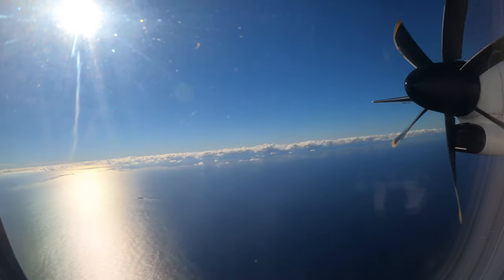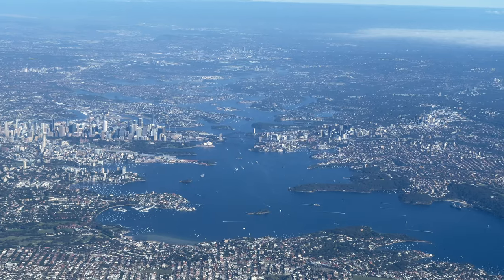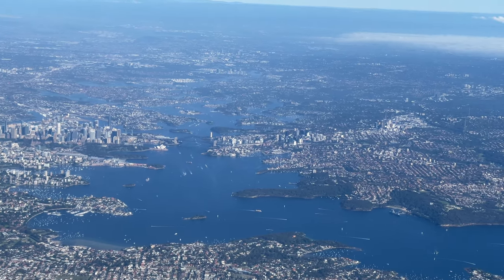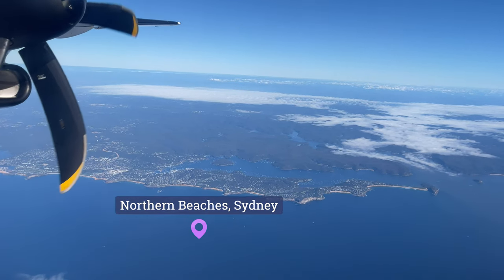Over Botany Bay to head towards Port Macquarie, with some fine views of Sydney Harbour. Today's route will take us along the coast, past Newcastle, at a cruise altitude of 18,000 feet. It's a relatively short flight of 200 nautical miles or 370 kilometres, taking about 50 minutes.